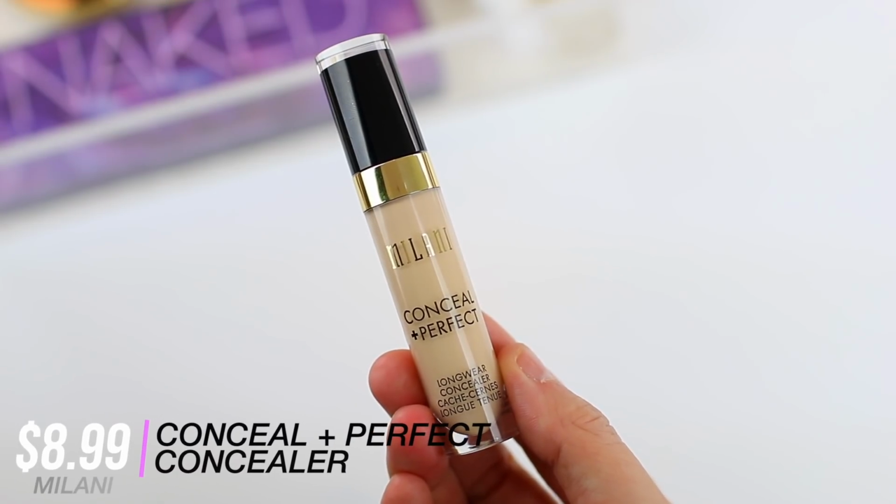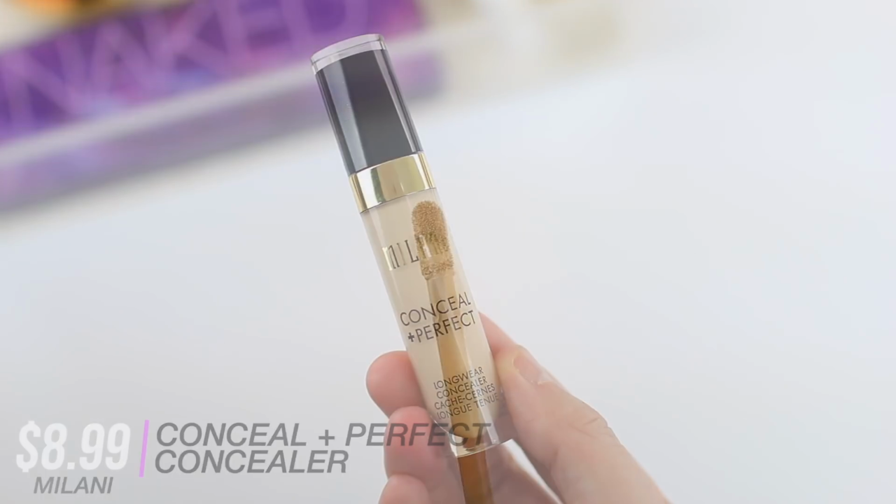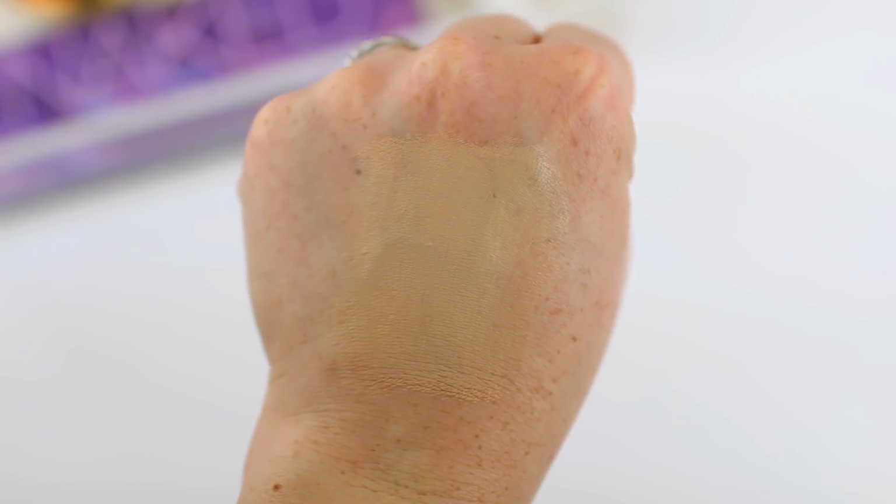I finally picked up the Milani Conceal and Perfect Longwear Concealer. I got the shade 120 Light Vanilla. And this has gotten so many amazing reviews that I wanted to try it out. And I was placing an order on the Milani website, so I did grab it. And I'm so glad that I did because I really enjoy this formula.